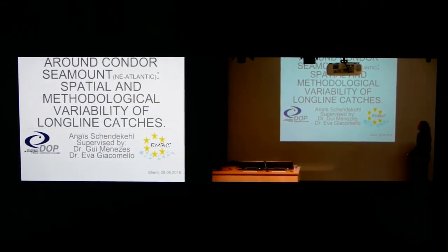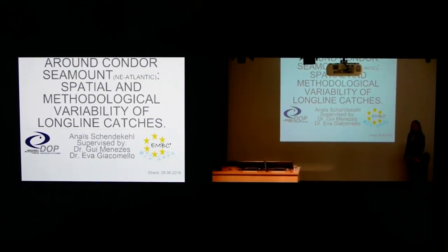It was a study on species diversity and assemblage of deep water fishes around Condor Seamount. So I was looking at the spatial and methodological variability of longline catches.